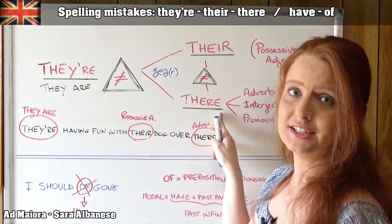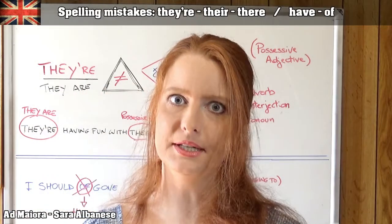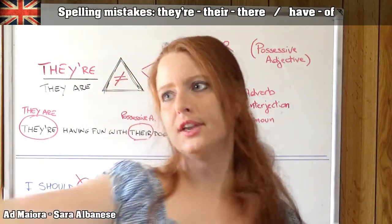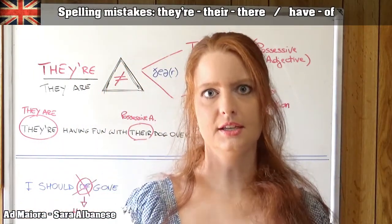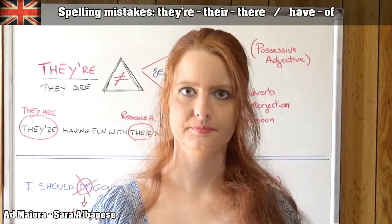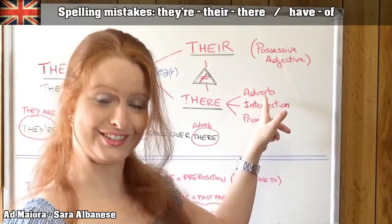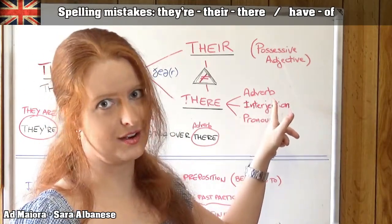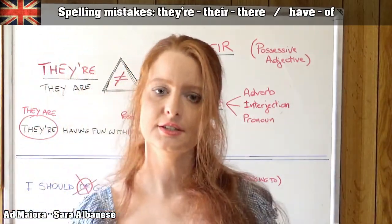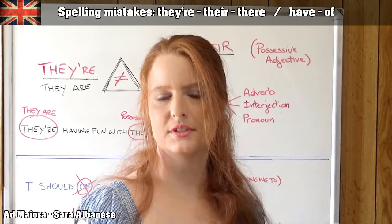This other word here has three possible grammar functions. It could be an adverb, which means over there. They are speaking over there. They're speaking over there. Then it is also an interjection. There, take it. So this is something else, something we use at the beginning of a sentence, maybe.